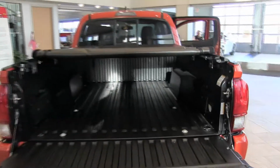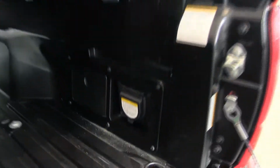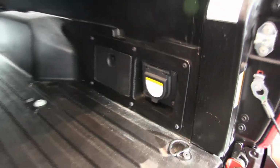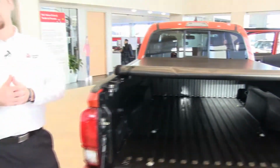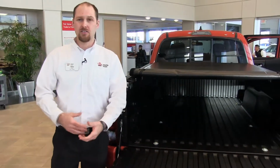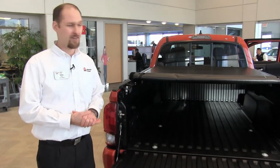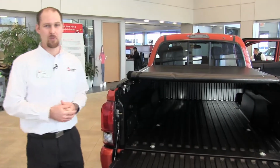The other nice thing too, you do have the electrical outlet. One great thing, and I can personally attest to this, is you can actually charge items going up to your fish house, electric augers. More importantly though, if you are at the football game, you know, do some tailgating, fire up a blender, mix up a couple margaritas.